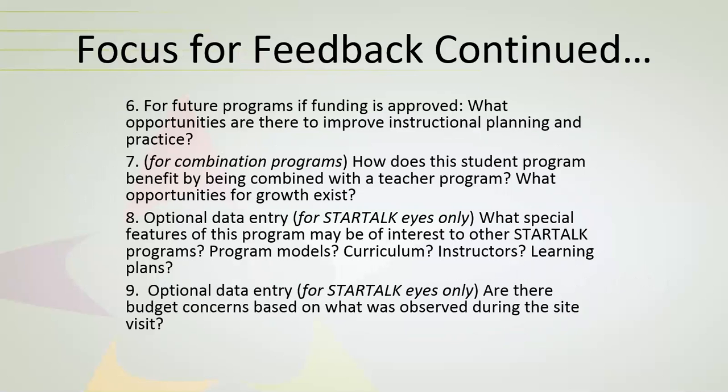In 2017, STARTALK has funded 23 programs that offer a combined teacher and student program. Site visit teams are going to, within the context of a combination program, really assess the degree to which the programs are integrated for the mutual benefit of teachers and students. Question 7 asks you to reflect on that mutual benefit.